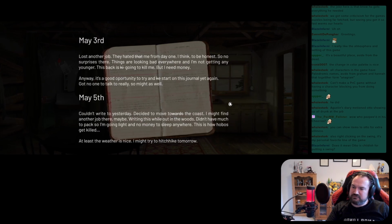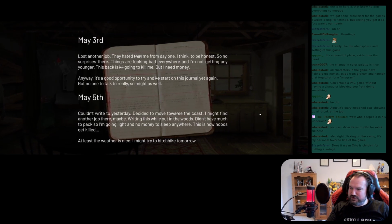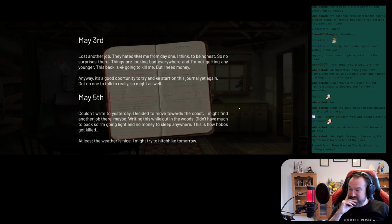May 3rd. Lost another job. They hated me from day one, I think, to be honest. So no surprises there. Things are looking bad everywhere and I'm not getting any younger. This back is going to kill me, but I need money. Anyway, it's a good opportunity to try and start on this journal yet again. Got no one to talk to really, so might as well.